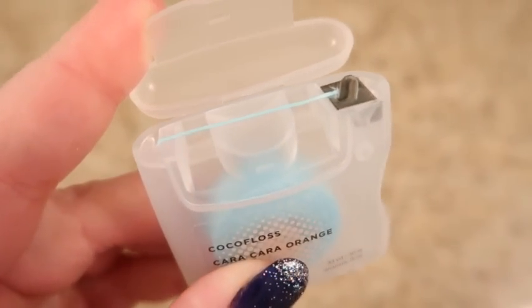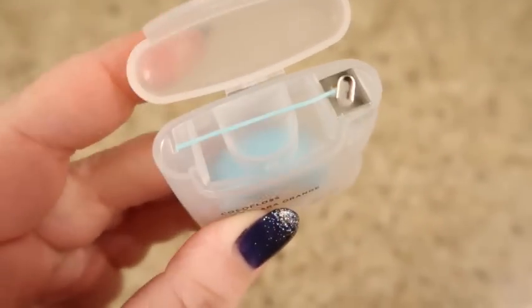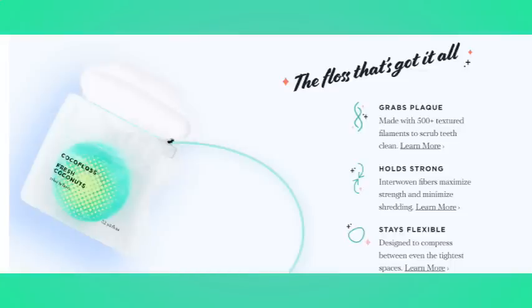And I know it's weird to be excited about a floss, but once you use this, you'll understand why it's so awesome. It's hard to explain, but Coco Floss is almost textured in a way that the regular dental floss that glides in between your teeth isn't.